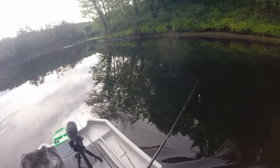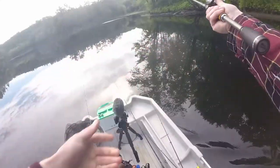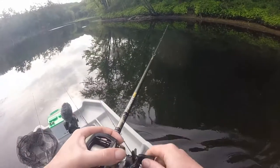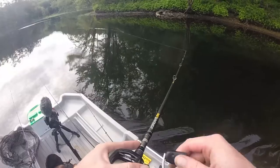All right, so I've made it to the backwater spot, and to be honest with you guys, I'm not feeling that great about my battery and how long it's gonna last. So I think I'm gonna fish here for a little bit, not gonna spend too much time here.